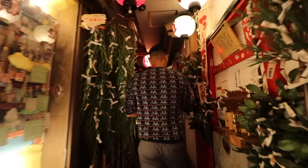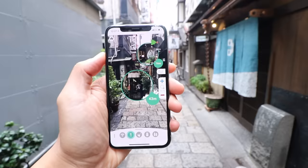Wow, check out this red alley. A large part of these street food videos is always trying to venture out and check out new places. This place is amazing. Look at all these red lanterns. It's so cool. I think we're getting closer.